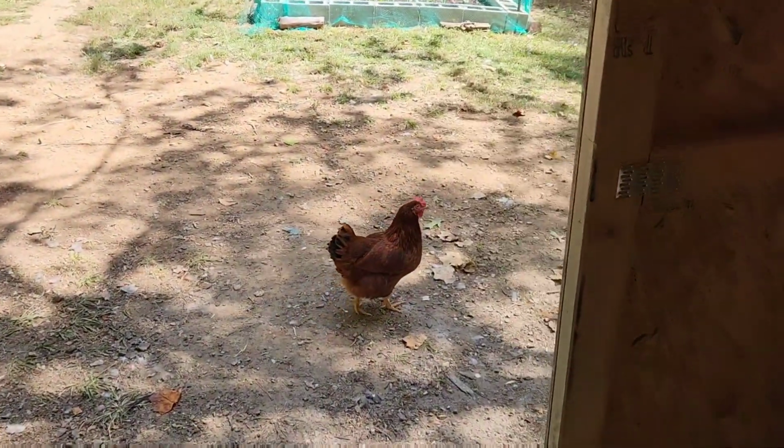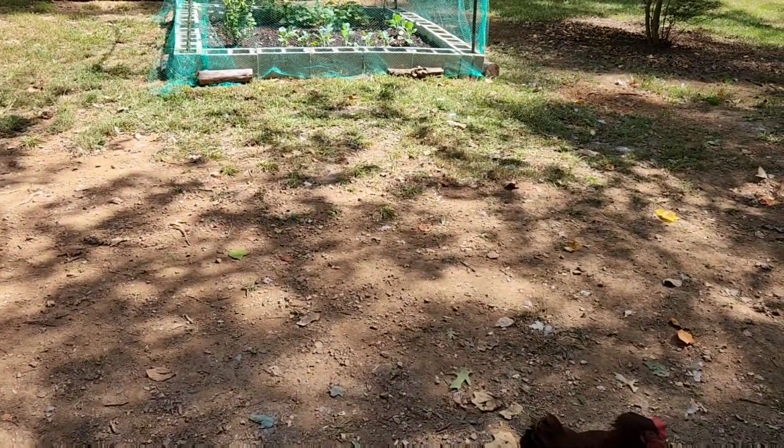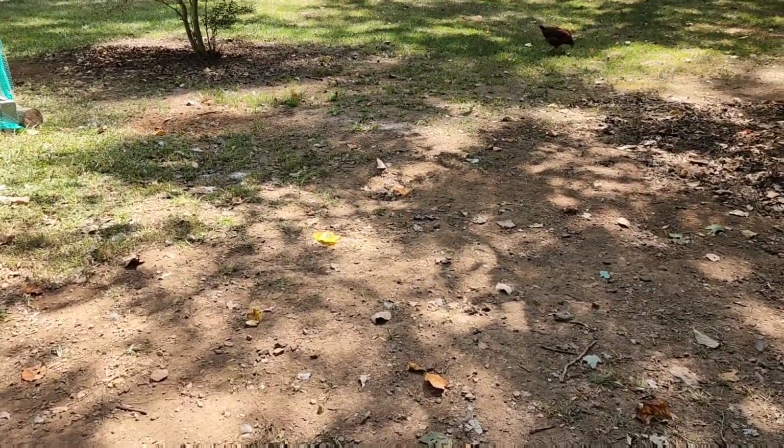Here's one of the reds. One of the smaller reds is actually the one that is laying eggs.